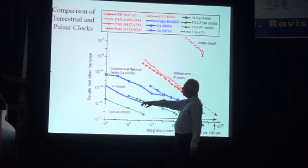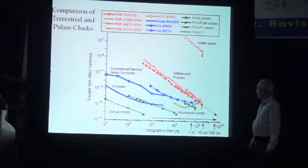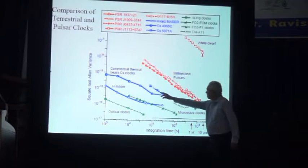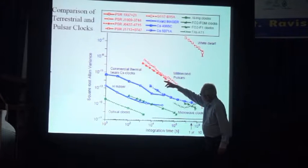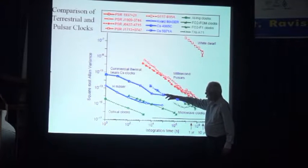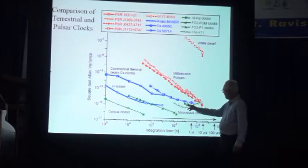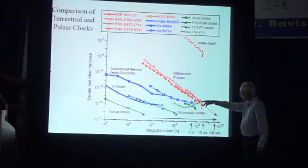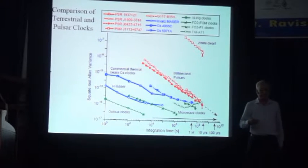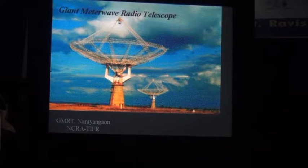So here is a measure of accuracy and here is the integration time. Now you see that for millisecond pulsars, the lower you are, the more accurate you are. And you see that millisecond pulsars here will over the course of time become more accurate than terrestrial clocks. Right? So this is the direct input from astronomy into terrestrial clocks.